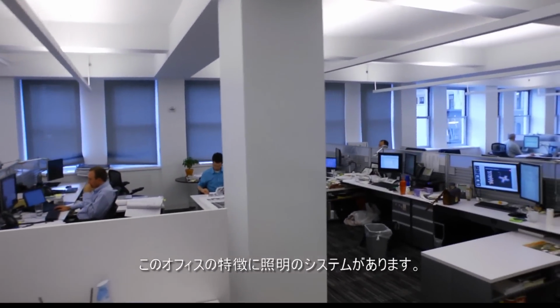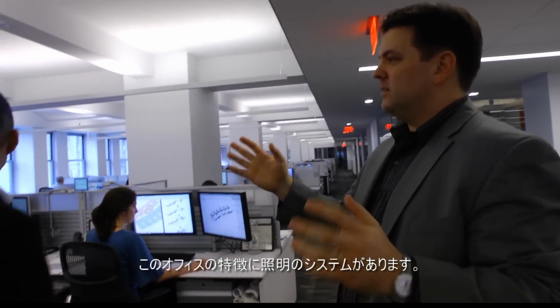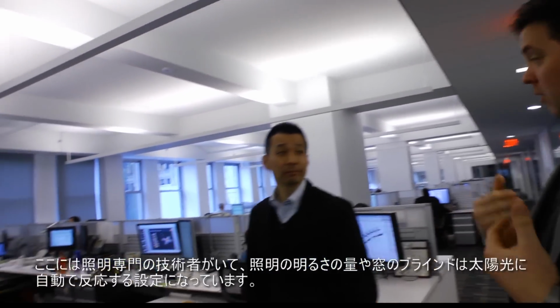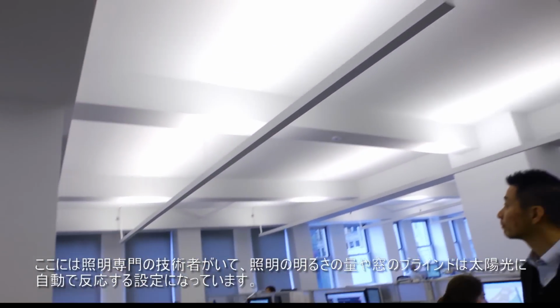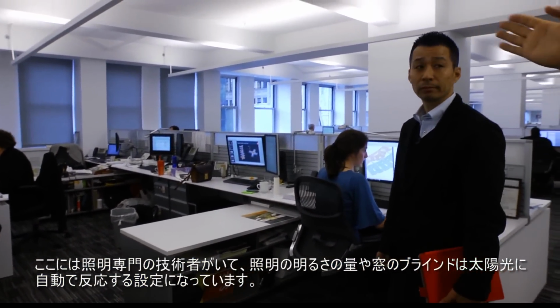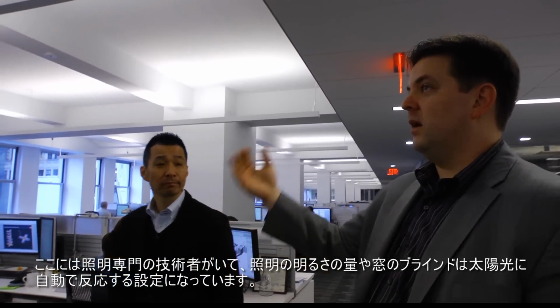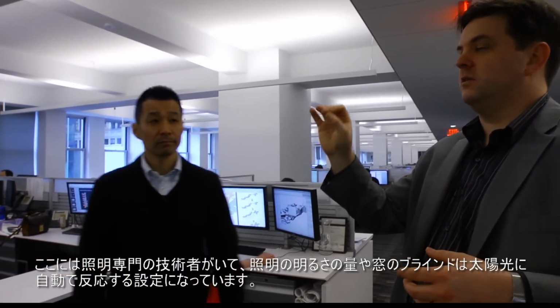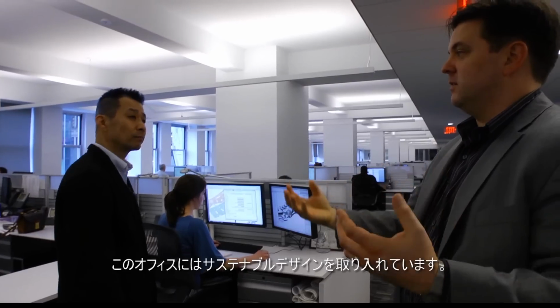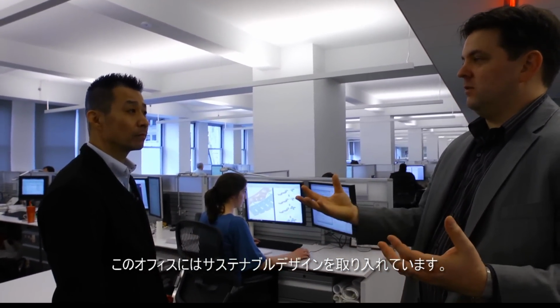Another interesting aspect to talk about is the amount of lighting. As you can see, the lighting is a decent level. We have our own lighting engineers design the lighting levels in this space. The shades along the windows are automatically controlled based on the amount of daylight that comes in, and the lighting itself will also react to the amount of daylight. So it just brings that element of sustainable design into our own office space.